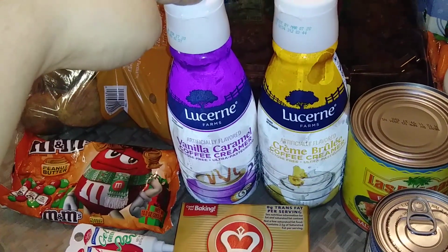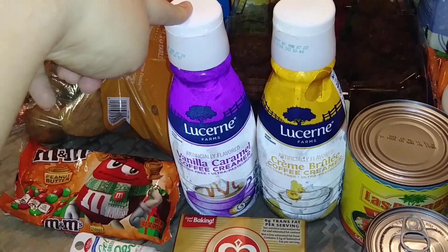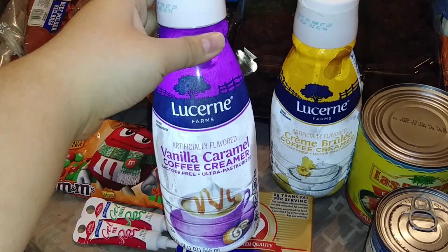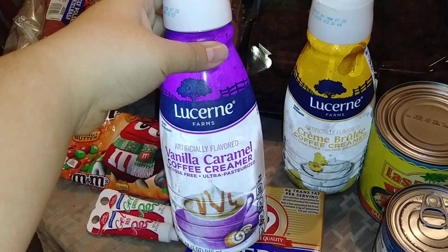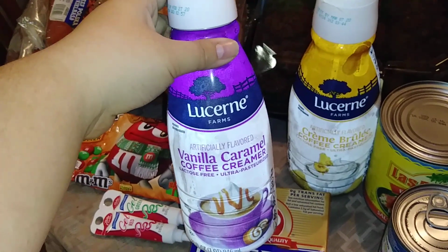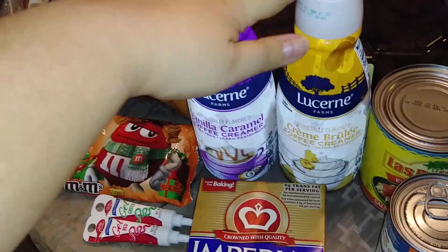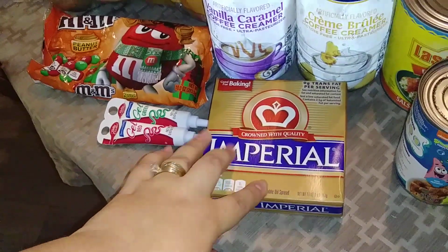Their coffee creamers, you guys, are amazing. I absolutely love them. I think I like them better than International Delight or Coffee Mate. These two flavors I got are a couple of our favorites, and they are lactose free, you guys. That's kind of interesting, that they're actually really good for being lactose free. This is the vanilla caramel and then the creme brulee. These are two of our favorites again. I needed some stick butter, so I got some Imperial.